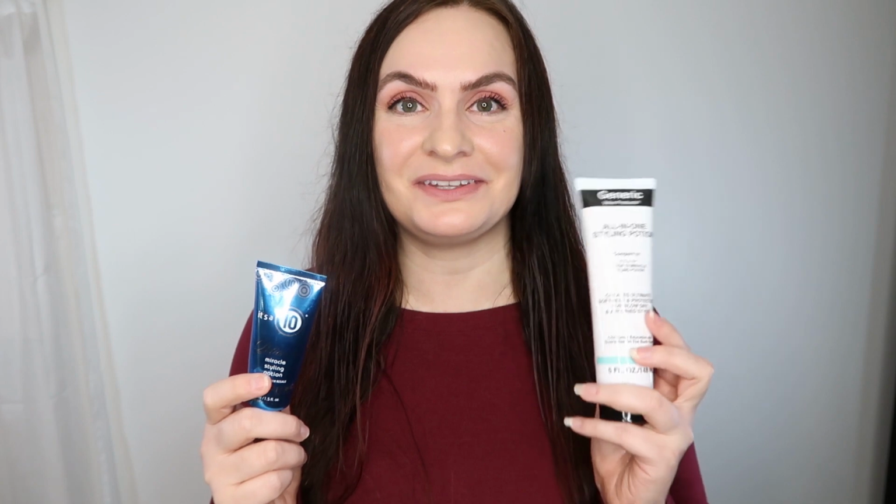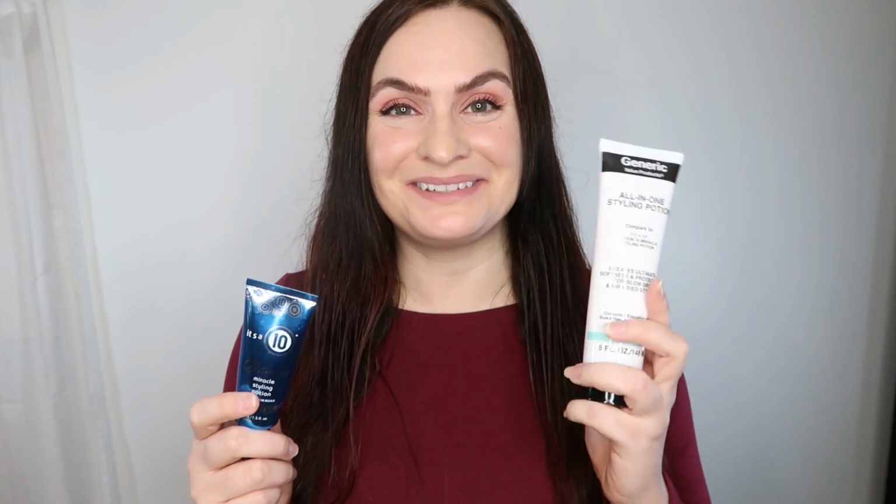Comparing the two, with the It's a 10 the smell was a little chemically and I didn't really notice it that much until I applied the generic version, which has a softer smell. They have similar consistencies and they apply on my hair similarly and they also comb out similarly. So they feel very, very similar, just the scent itself is a little bit different.